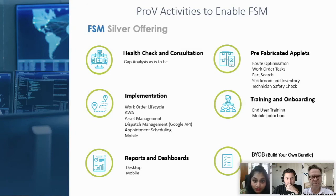We have three offerings: the Silver package, the Gold package, and the Platinum package. Presented here is the Silver package. We would perform the gap analysis and evaluate the current state, and based on the data that we have gathered, we would analyze and propose the to-be state for the customers. This would help them decide how they want to implement and what features they would like to implement in FSM.